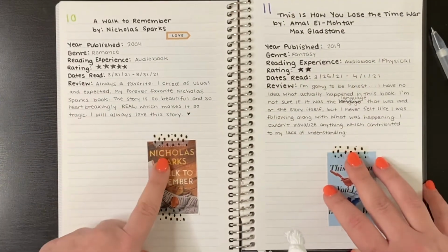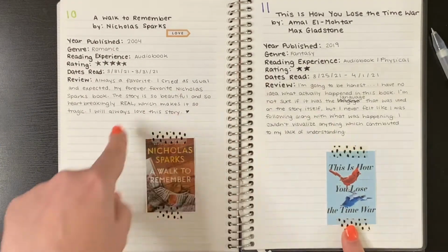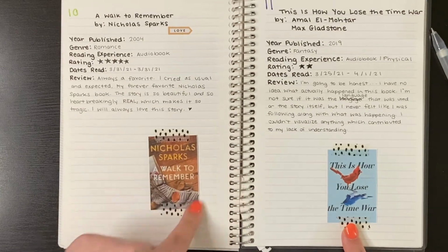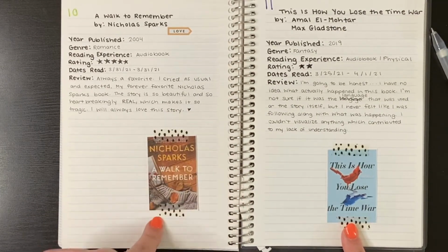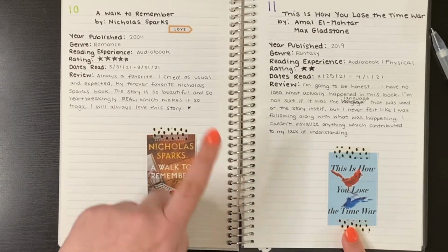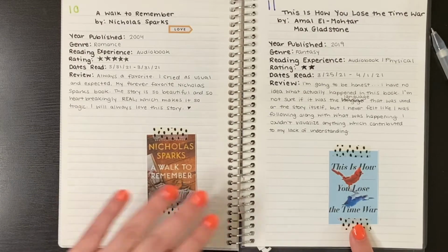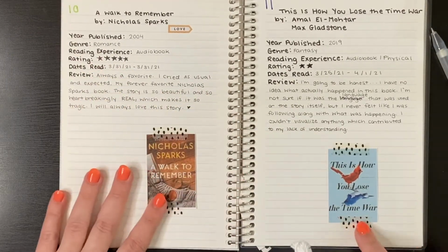The next one was A Walk to Remember. Me and my friends listened to this on the way back from North Carolina, where we were in one of these little towns that is very key to a Nicholas Sparks setting. We were listening to it on the way home. And it was amazing. 5 stars. I love this book. It's so good.